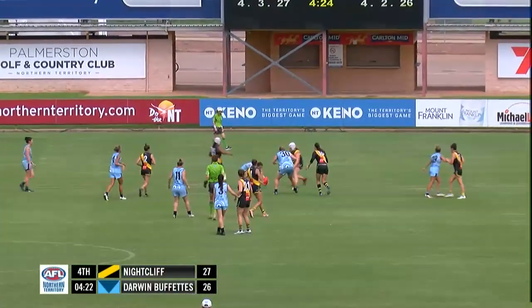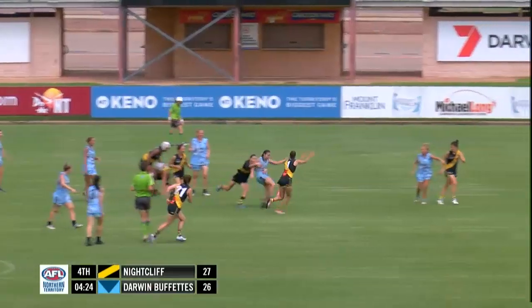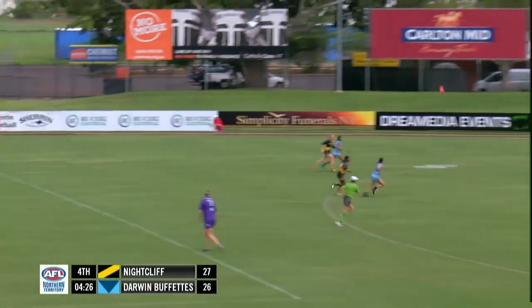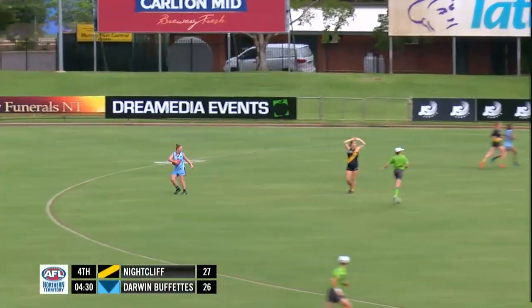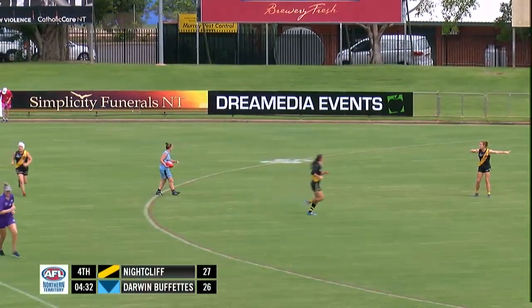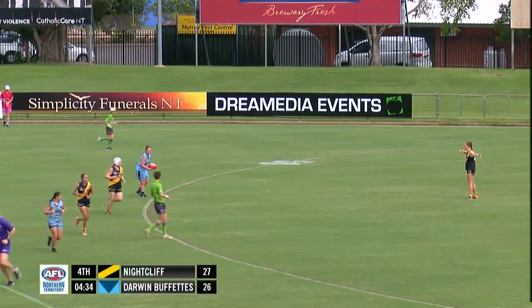Wolsey over the top, got her hand to the ball, but coming through again was Carbone, drove the ball forward, and a safe falling mark taken by Mel Taylor. Yeah, read the flight of the footy perfectly there.